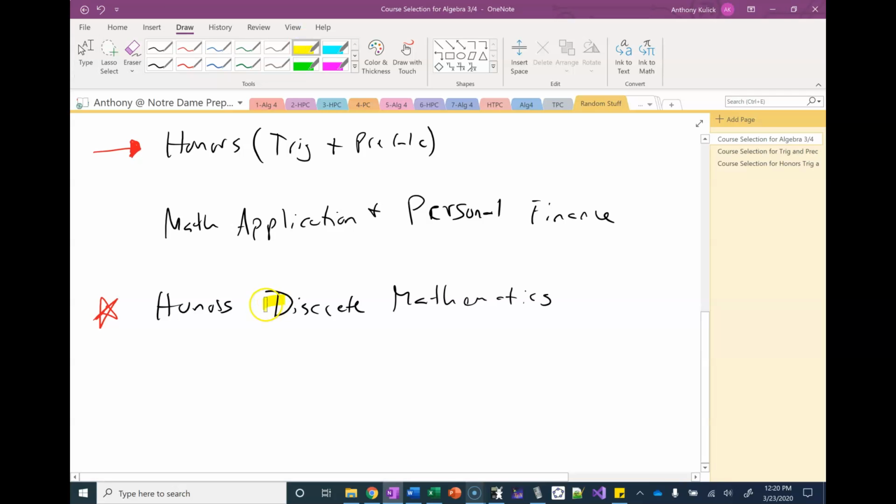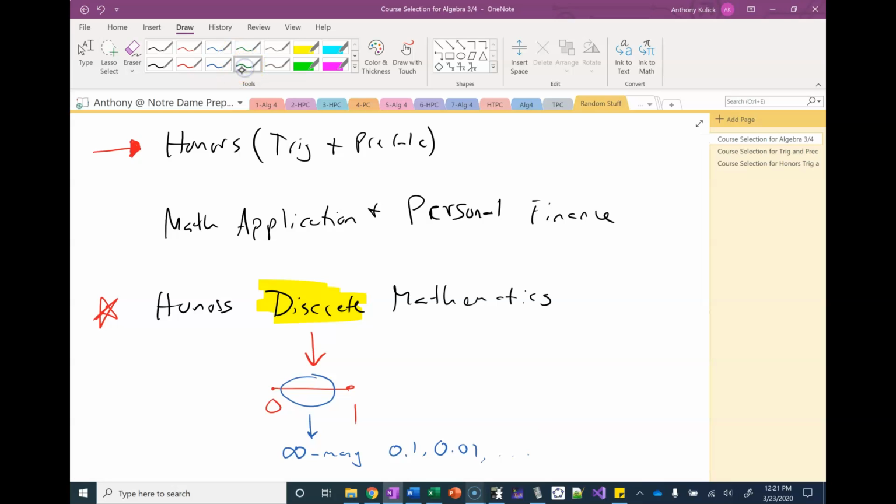And the idea here, this term discrete, means that you don't have a continuous supply of numbers. When we talk about algebra, we talk about the real number system. Between the numbers 0 and 1, we have infinitely many numbers, because you have decimals like 0.1, 0.01, and you could continue listing those forever, right? In discrete, we have only whole numbers. So you have pieces that are indivisible. And there are whole classes of really interesting problems that have a lot of real world application that behave in very much the same way.